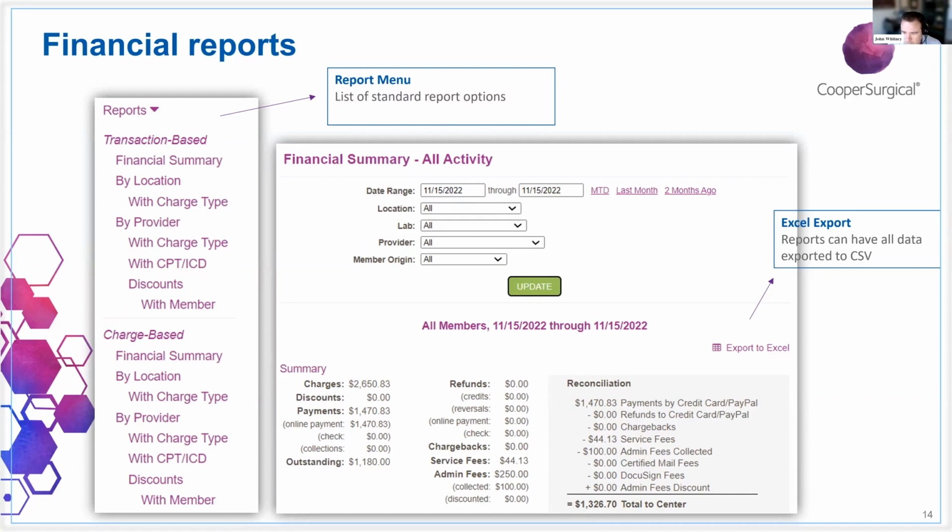Then with that export to Excel button, you can pull this report. It doesn't look anything like what you're seeing on the screen, because it will itemize every single action that happened within that date range and give it to you as a date range of actions, so that you can see exactly what patient was billed, what happened, did they pay, and then be able to waterfall that however you need.